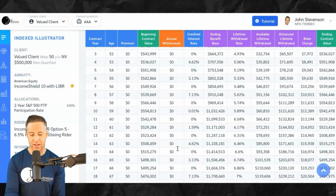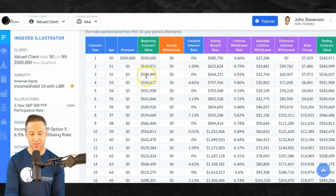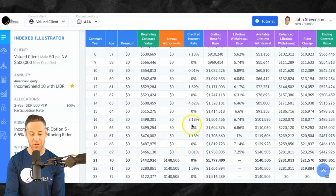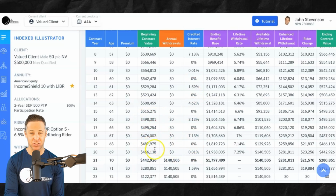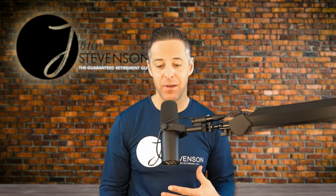Okay. Now, if I go over to growth, it's still not going to get a ton of growth. Even with that, you can see, it starts at 550 and slowly the fees eat it away. It could earn more than this. But again, I want to be conservative when I show these. And so again, for me personally, I'll tell you, I don't care about the fees. I want the income. I want the guaranteed pension. And if I got to pay an extra 100 grand in fees, so be it.